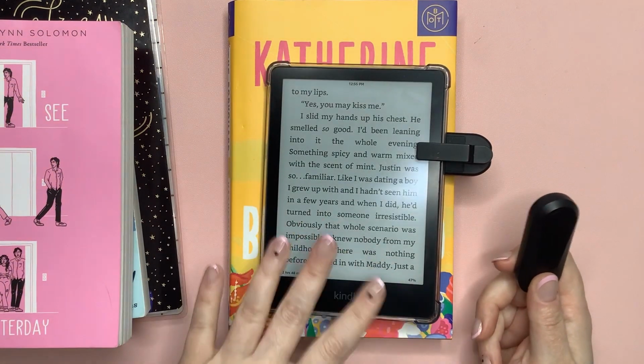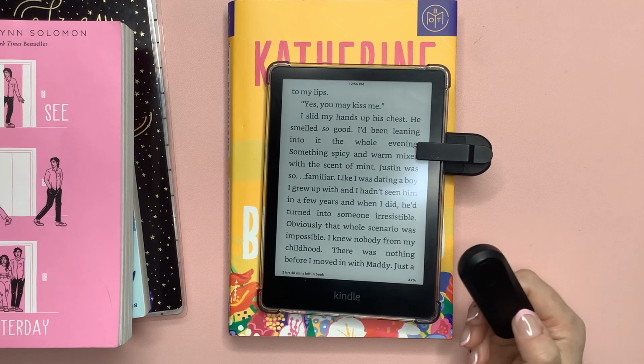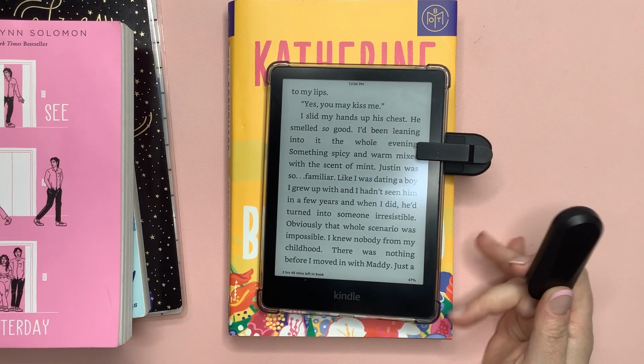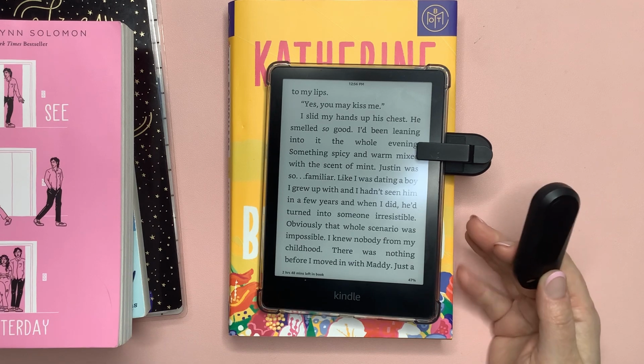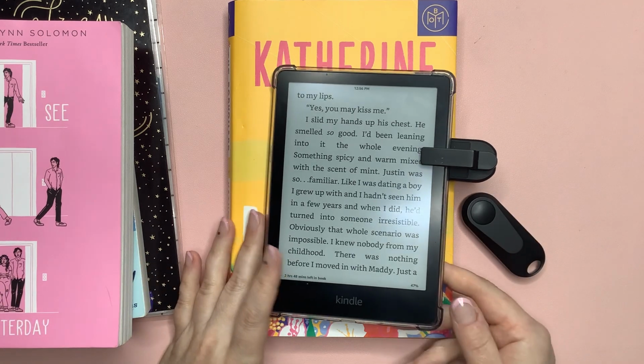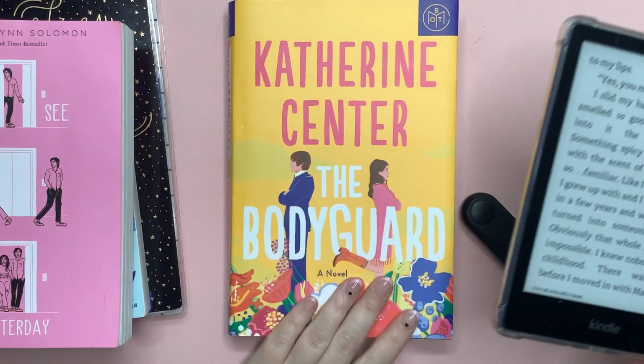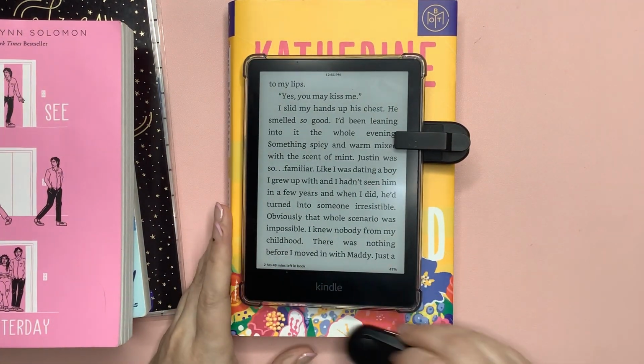But yeah, so Just for the Summer by Abby Jimenez. Like I said, I'm not super loving it as much as I've loved her other books. I don't know, I'm having trouble figuring out why. But maybe it'll get better. Maybe I'll end up loving it by the end, but we'll see. So yeah, The Bodyguard, Just for the Summer.